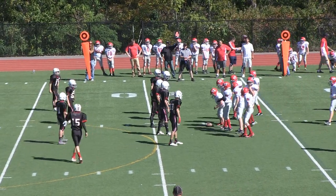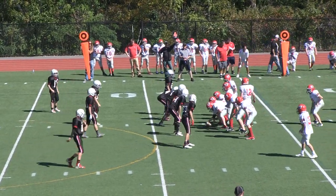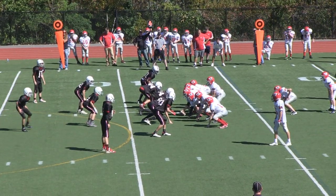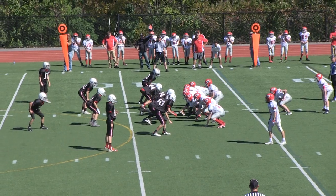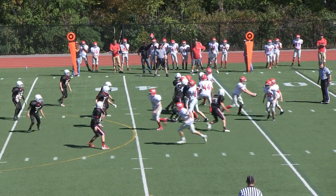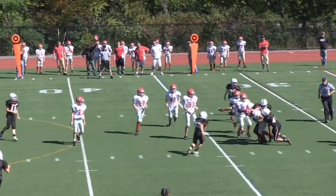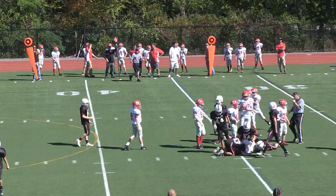All right, fourth down play here, and they look like they're going for it. Rockets better look for the pass here. It's a long six. And it is going to be a pass. He rolls up. Oh, Stephen Webb was right on him. Oh, boy. And they just get crunched.